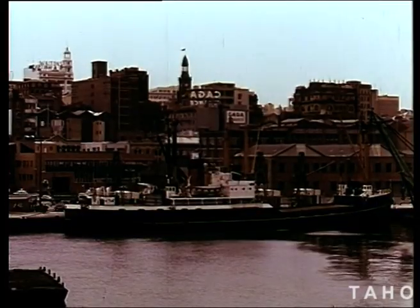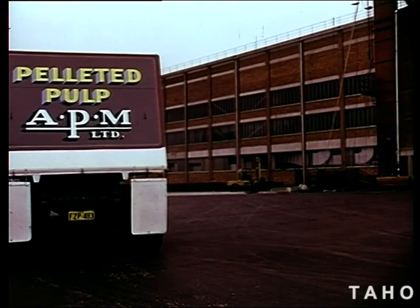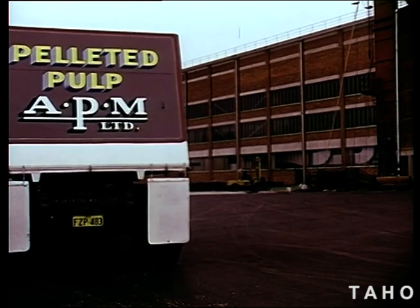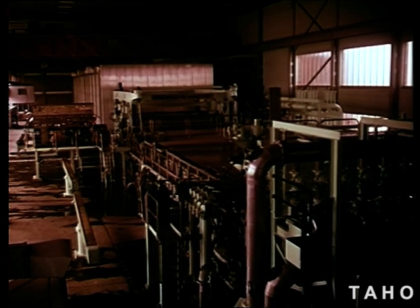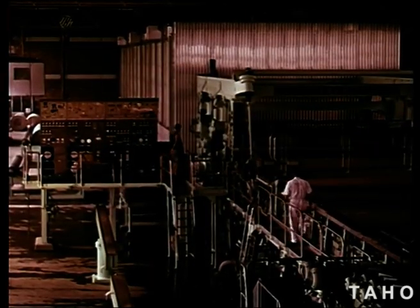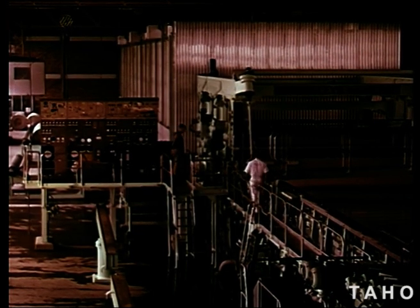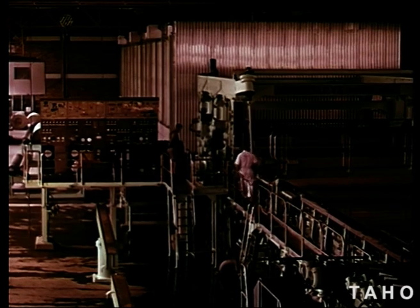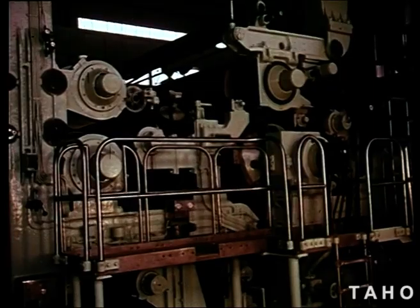After unloading at Sydney, the pellets are taken in special trucks to the mill, where they're stacked in piles and later reclaimed and slushed with water as required. Pulp is fed to the giant number 7 paper machine, which can turn out a 17-foot wide sheet at 1500 feet per minute. Machine operators keep a constant watch as the pulp fibers mesh and form rapidly into paper.